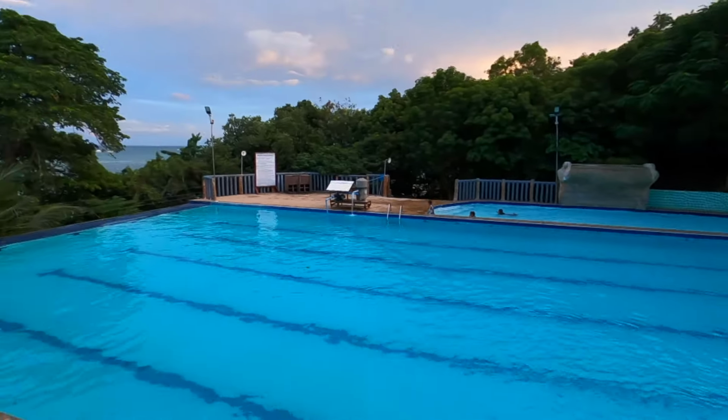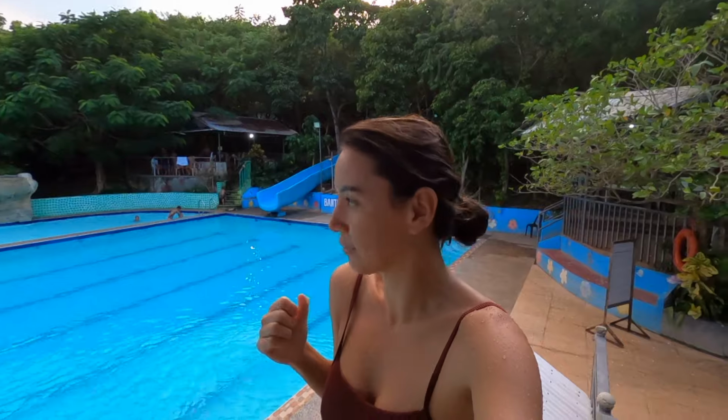All right, so this is the pool area just by the cave. Oh, it's freezing. I think it's past 5 p.m. already. And we have to scoot back to Sugar Beach. But the views here are amazing. You can see Virgin Island across.